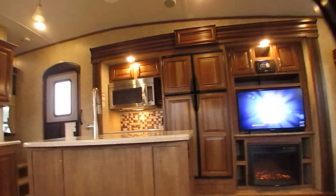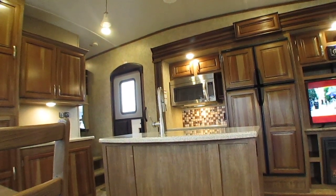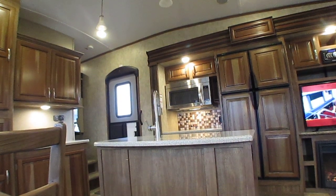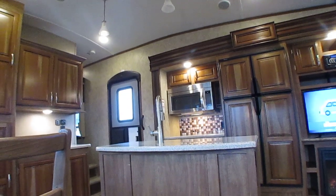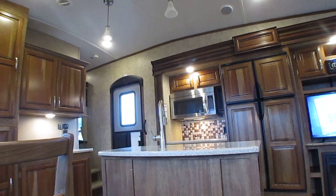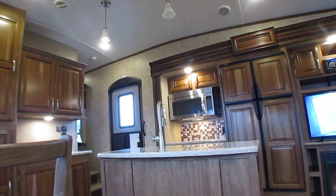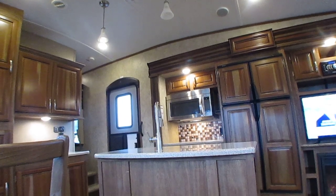But anyway, folks, 10,000 pounds, just like it sits right now before you add anything to it. This is a beautiful fifth wheel, folks. It's less than half price of what it cost new 5 years ago. And this is what's such a shame. I mean, if you bought this thing brand new, there's no way in 5 years that they got enough use out of it to lose half what they paid for it.